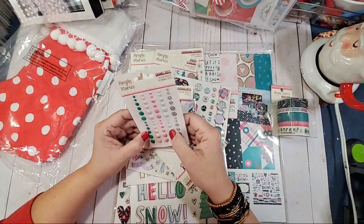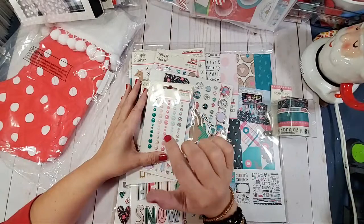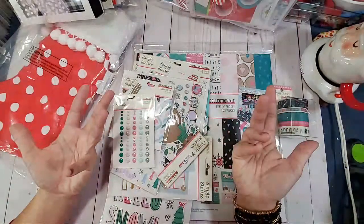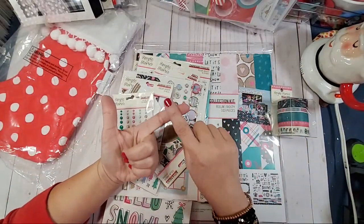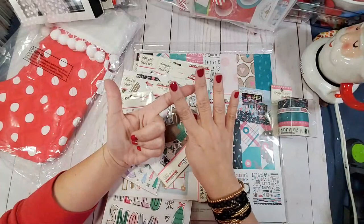Yes, it's gorgeous in person. No, this is the old release, Ingrid. The Feeling Frosty and then the Let It Snow is what I'm going to show you guys. The new release that's not released yet, Doodlebug's Valentine collection, is called Lots of Love, I think. And it has coffee, tea, boba, milkshake. It's just phenomenal.